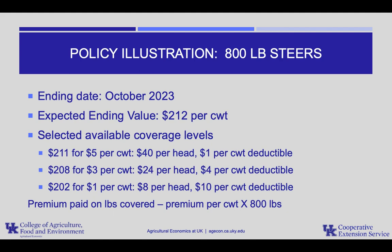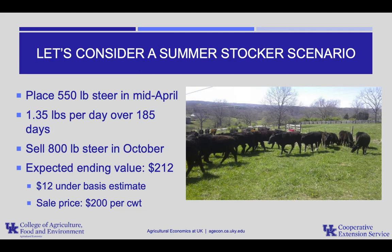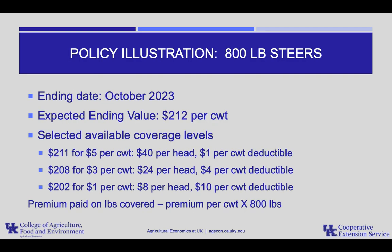Everybody good? All right. So if it's below 202, let's say it goes to 200, then you're doing indemnity of $2 a hundred, or 2 cents a pound, on every pound that you cover. So, using your example, if it goes to 200, I get 2 cents a pound on 800 pounds for every head that I cover. Does that make sense? So it's dollar per dollar once I get below coverage level. Good question. Anything else?